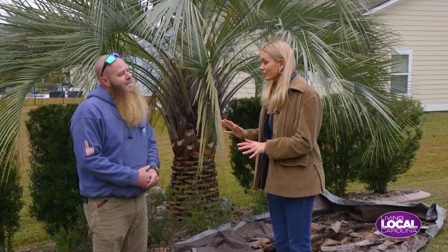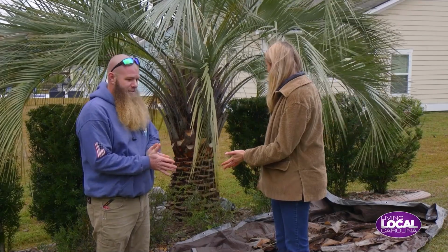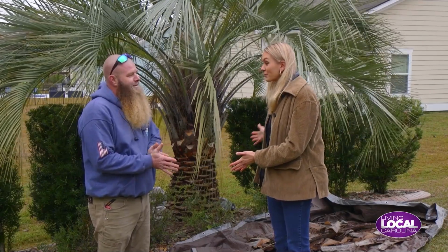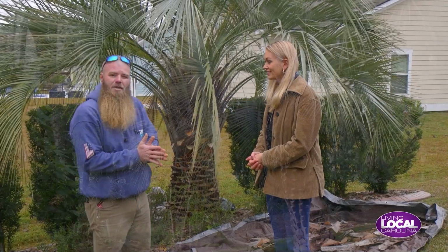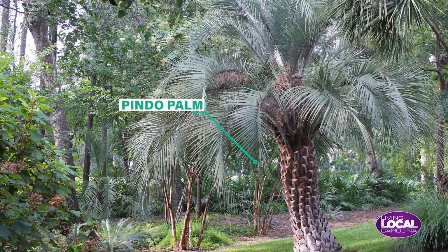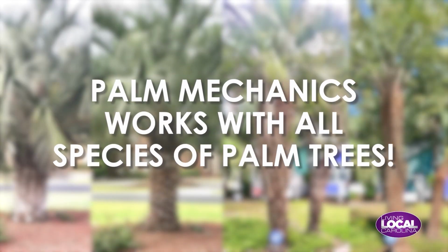Now, you're the owner of Palm Mechanics and you're working on a job today. It's right behind us. Look at this beautiful palm tree that you guys have been working on. Yes, ma'am. We are actually doing some diamond cuts on some Pindo palms, as well as some full service on some Palmetto palms. We work with all species of palms, just get them in a thriving state.